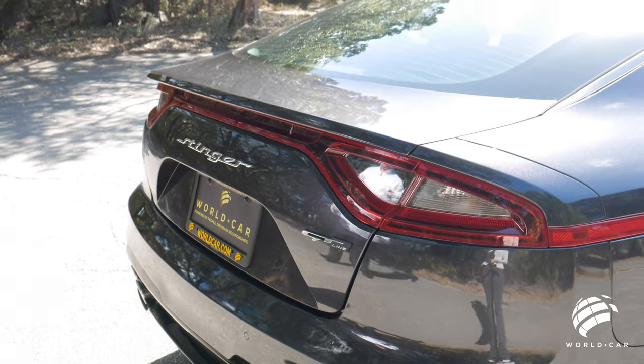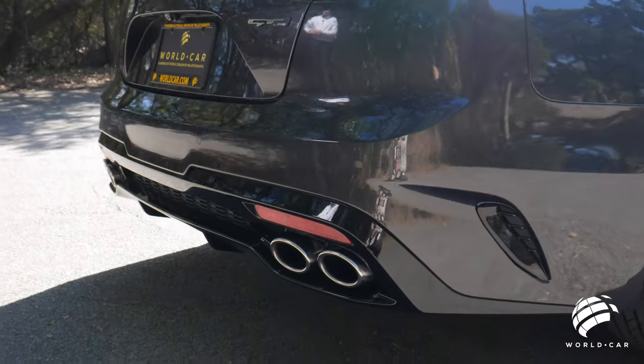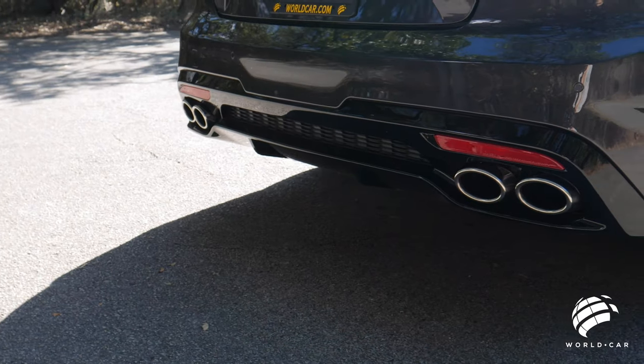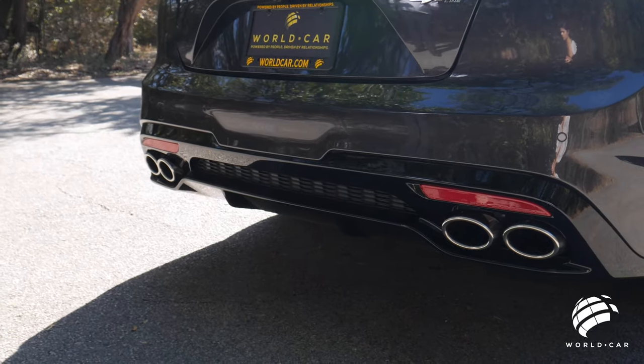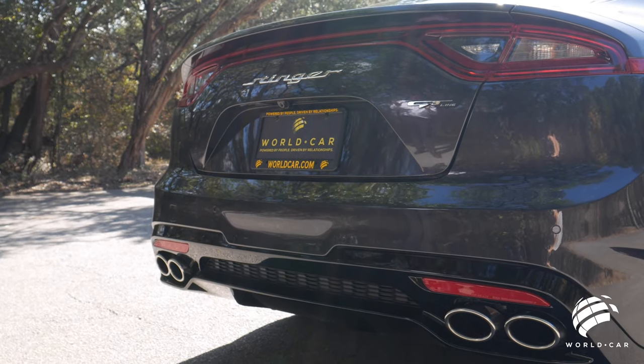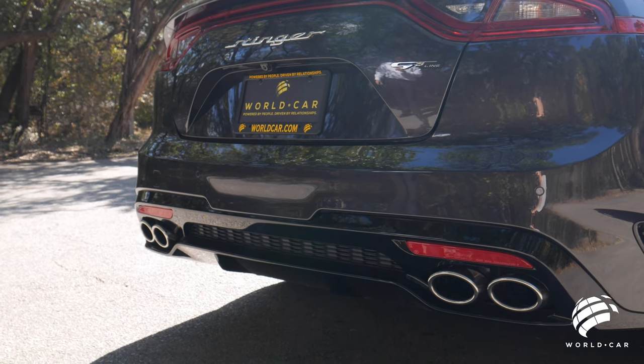And the one thing I love about the back of this is the quad exhaust tips. You can see how they integrated seamlessly into the back and the rear diffuser for the rear bumper. So not only does it add a nice aesthetic look, but also a very aggressive look as well. You'll see that nice glossy black lower portion of your rear bumper, and then those chrome tips or the polished tips that come out really, really dress up the rear end of the car.